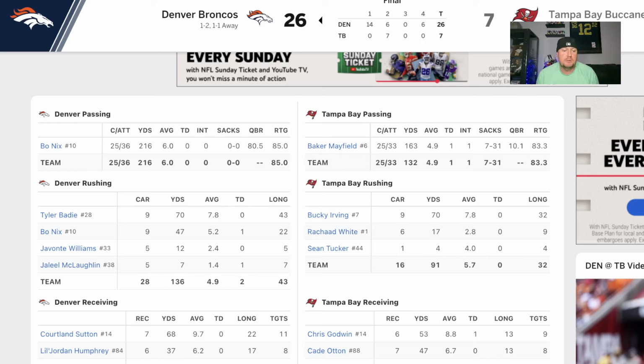Tampa Bay didn't come to play. But again, we're watching Bo Nix. He was hot in training camp. He was hot in preseason. A little bit of a slow start in the first 2 games, but he is a rookie. But he also played well in 2-minute drills. Bucky Irving looking good as a rookie. We got some bright spots in this matchup.